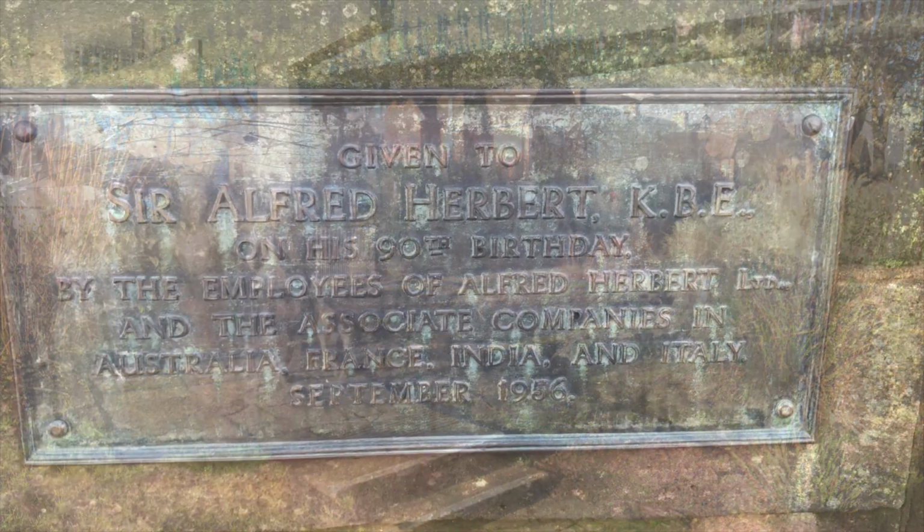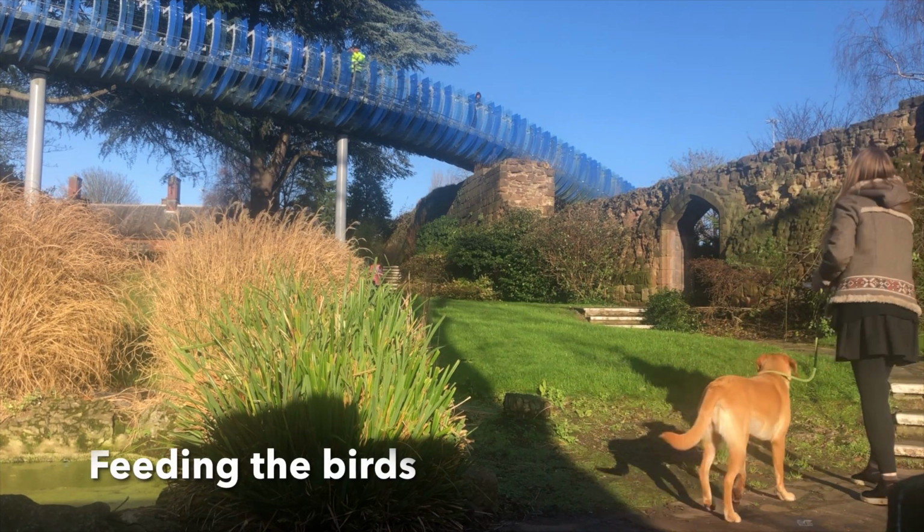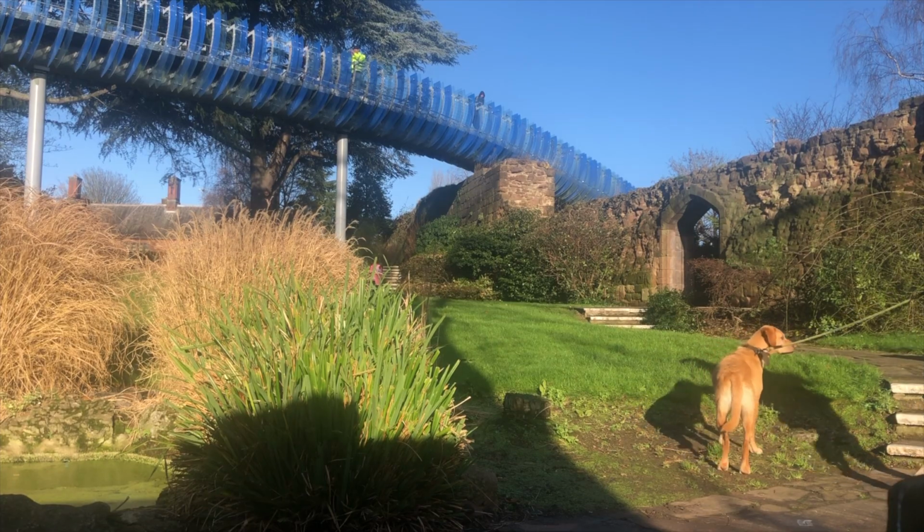When Sir Alfred Herbert's wife died in the 1930s, he set about designing a garden in her memory so that the people of Coventry would have a haven of peace and floral beauty to enjoy. And of course, he named it Lady Herbert's Garden.